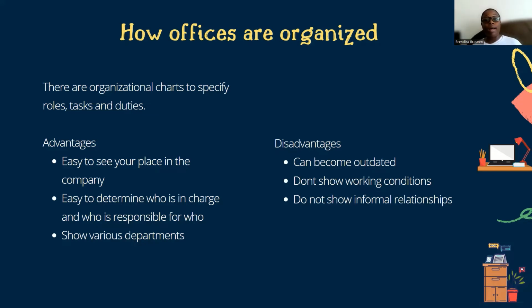They show how organized the company is, but they don't show how employees feel about the positions that they're in, who they're under, or the working conditions of the actual company. They don't show things like that. As well, they don't show informal relationships. Maybe you have a boss that you're under, but you're not comfortable with your boss and therefore you report to somebody else indirectly. You don't see these things when looking at an organizational chart because it's impossible to show.